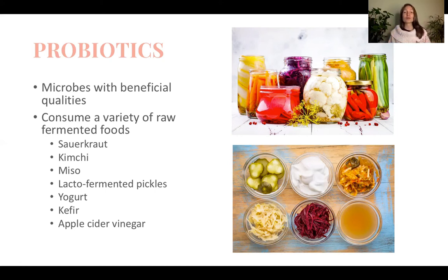But in all these different cultures, they also have different types of fermented vegetables. So sauerkraut, kimchi, miso, which I love, having lived in Japan, lacto-fermented pickles, so fermented without the use of vinegar, and kefir. Kefir is kind of like a more fermented yogurt drink that has more probiotics than yogurt, and even apple cider vinegar, raw apple cider vinegar.